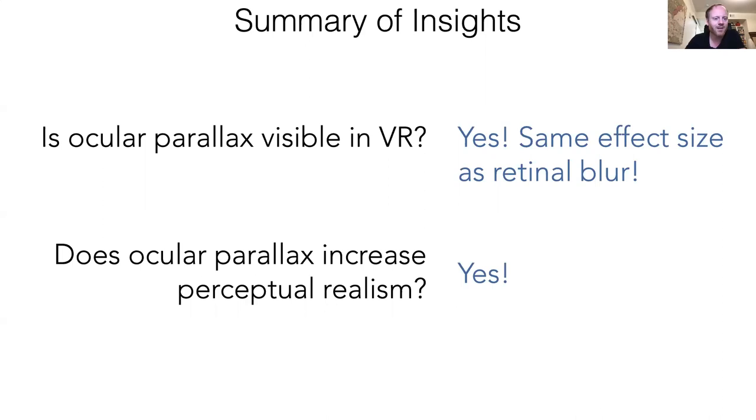But nobody has been talking about ocular parallax and how this may be important for AR and VR rendering, even though the perceptual effect size is the same as retinal blur. So you could say for the visual system, it's equally important. So we think this is a very exciting new direction. One thing we also tested was whether this ocular parallax rendering increases the perceptual realism subjectively for a few scenes that we showed to our users. And the answer was yes, it did in a significant way.